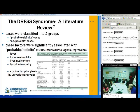So after looking through all these 172 cases, they defined them into two groups, either the probable or definite, again based on the registry data, or the no or possible. They did a multivariate logistic regression to look at the most common symptoms that we talked about, and they found that all of the most common ones, fever, hypereosinophilia, liver involvement, and lymphadenopathy, were significantly associated with the probable definite cases. And then also atypical lymphocytosis was statistically significant. You can see these values here.